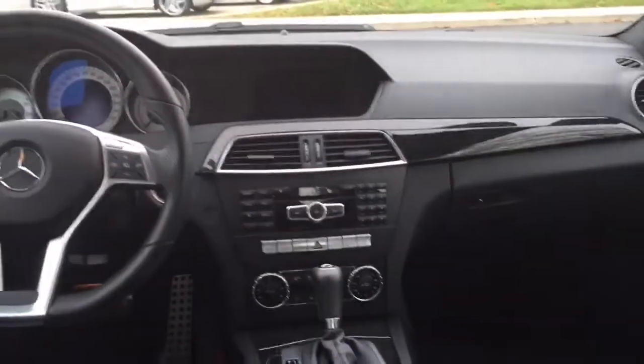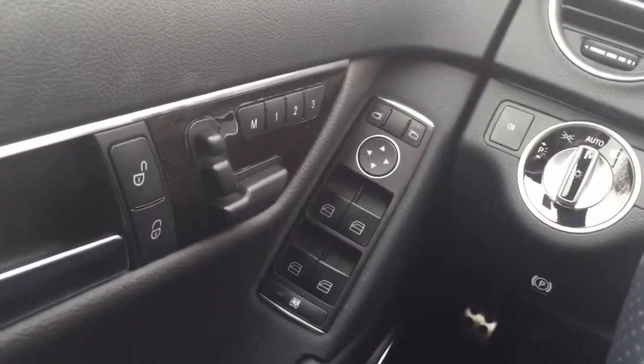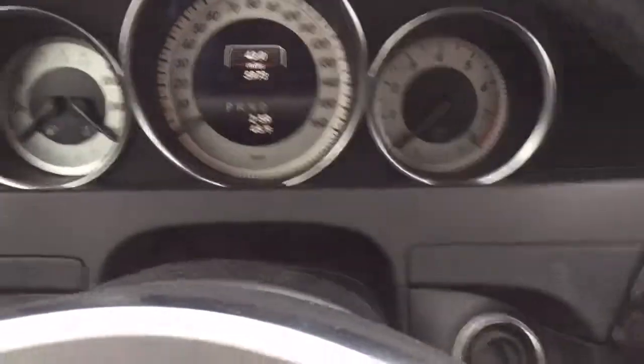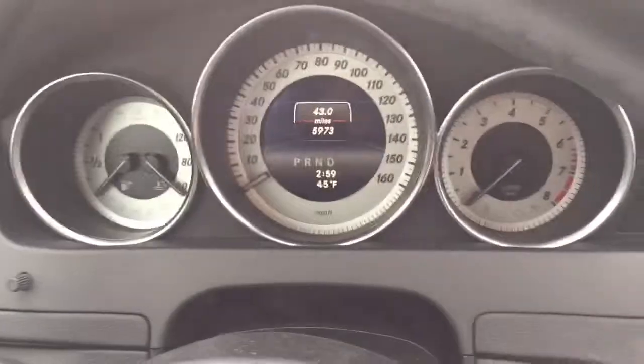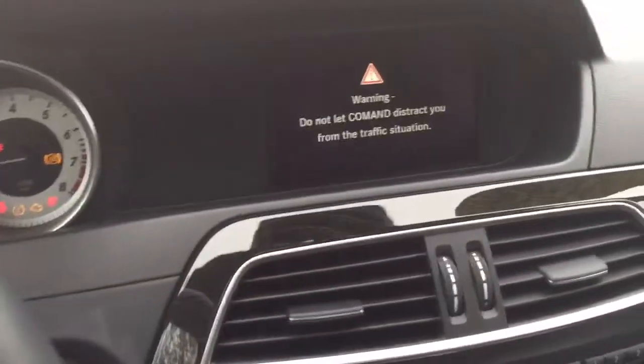And the black walnut trim. Remember, all wood. And we also have the driver's seat with 3-position memory. And the car is keyless go. We just need to put a keyless go button in it for you.